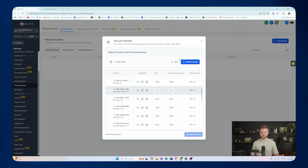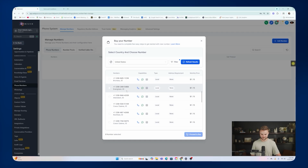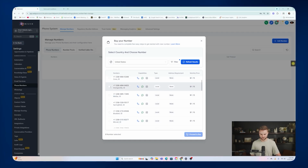So when these texts go out to your leads and customers, they look like they're from a local number if you're working with other local businesses in your area. Anyway, you just select one and then click proceed to buy. It'll be $1.15 per month to purchase the number. So they're not very expensive, but you do have to pay for the texting and calling minutes and credits once you actually start sending texts as well, but they're also really cheap.